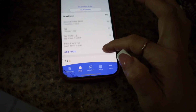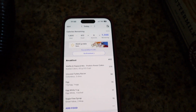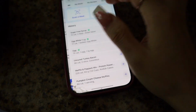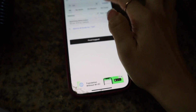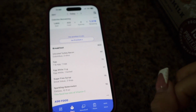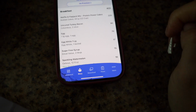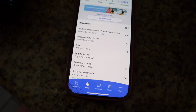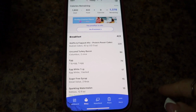Obviously, if you have coffee, if you have anything else, make sure you add it here. I'm just going to be drinking a Celsius, which I know is 10 calories, so I'm just going to add it here. Celsius, 10 calories. There we go. If you add banana, if you add strawberries, if you add anything to your breakfast, make sure you add it and you measure it. So my breakfast is 422 calories, which is a really good breakfast. Today is leg day, so on leg day I try to eat good carbs, good protein.